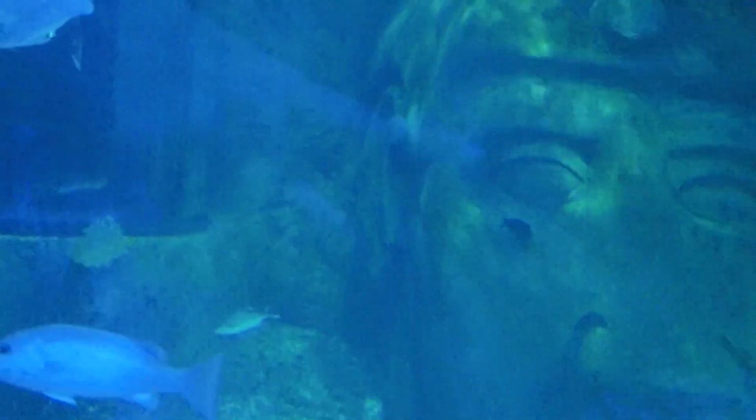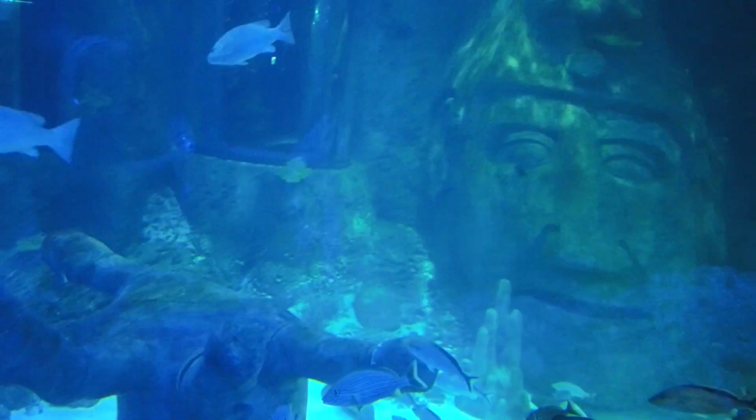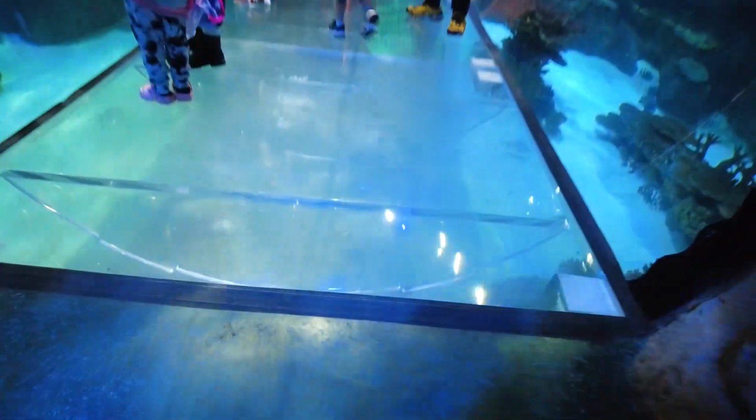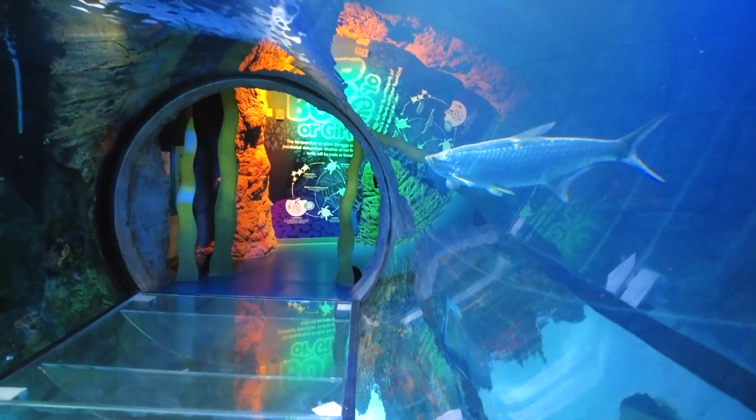And there's the face that we saw earlier, and the hand. Oh, look at these little slithers that you can peek in. Oh, there's stingray in there. Oh my goodness, they can swim at our feet. Oh wow, this is all rounded. Look at this. That is really neat.